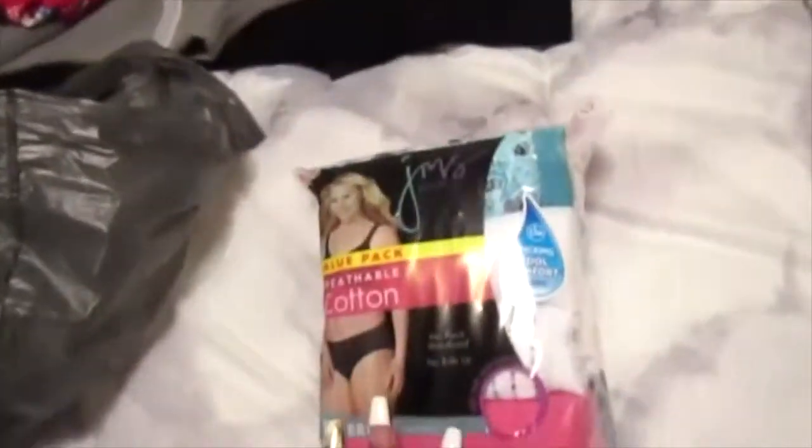Another part of the haul that I almost forgot to share with you guys: I got some more of these in my size underwear because I love these. They're so comfortable. And I got me some slippers. Those are super cute. At my job, we have to wear slippers to work in. And then I got me some more black flats. So I had to share that with you guys.